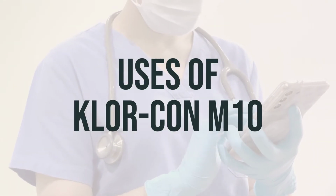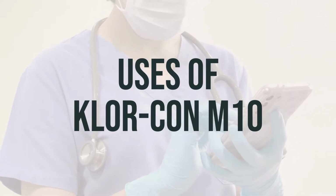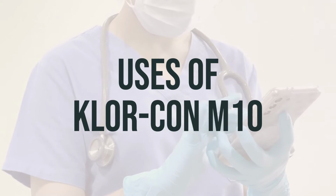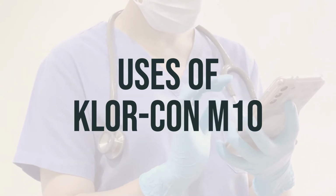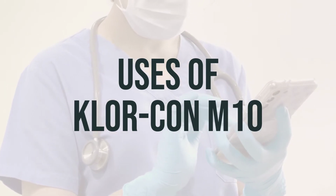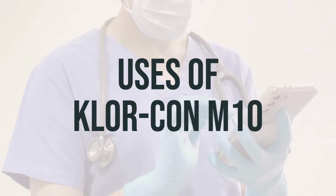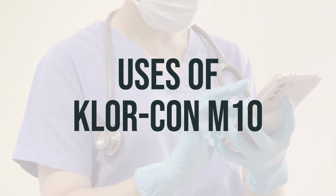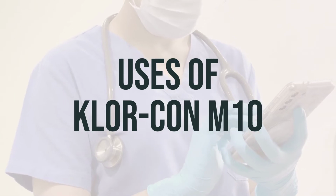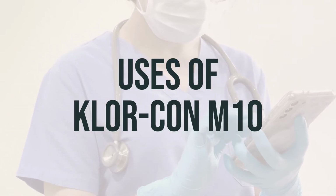Klor-Con M10 is a mineral supplement that is used to treat or prevent low levels of potassium in the blood. It is important to have a normal level of potassium in the blood because it helps your cells, kidneys, heart, muscles, and nerves to work properly. Most people get enough potassium by eating a well-balanced diet, but there are certain conditions that can lower your body's potassium levels, such as severe prolonged diarrhea and vomiting, hormone problems like hyperaldosteronism, or treatment with water pills/diuretics.